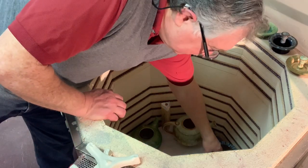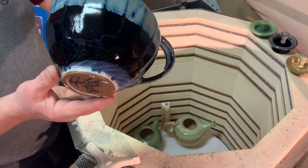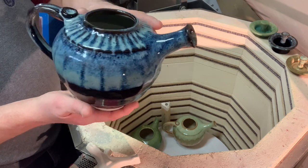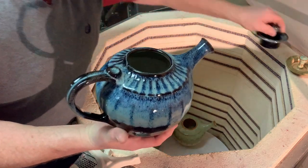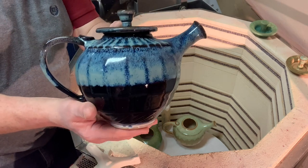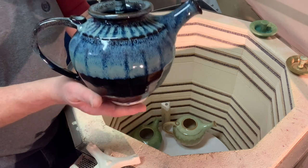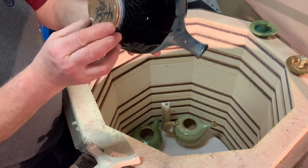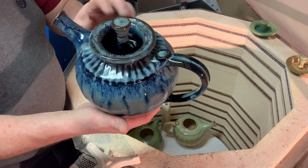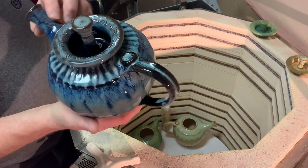Oh, this one looks nice. And it is my dark blue glaze with variegated blue and oatmeal over the top. Yeah, that's actually a very pretty teapot. I think that's my favorite so far. The dark blue goes almost black. The nice fluting marks on the top, a little bit of texture on the top of that as well.